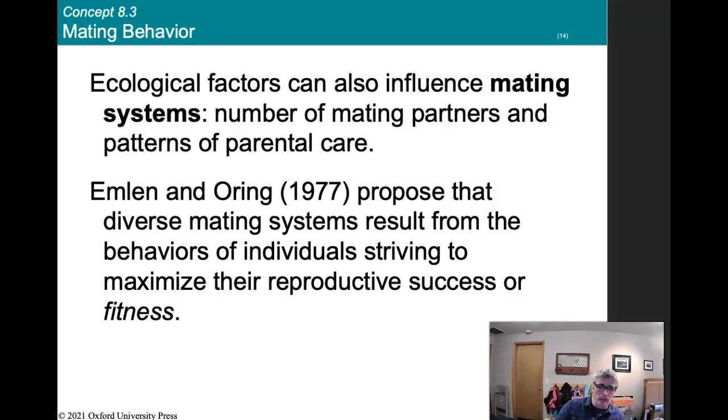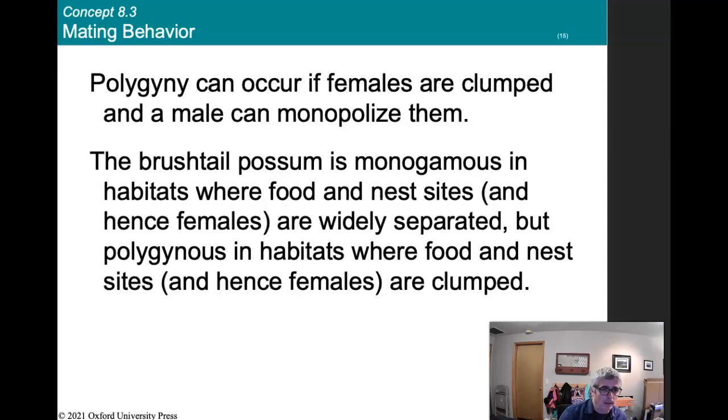Here's a proposed mechanism: diverse mating systems result from the behaviors of individuals striving to maximize their reproductive success, or fitness. Polygyny can occur when females are clumped and the males can monopolize them. This is an example where the mating systems change based on density of the individuals and available habitat.